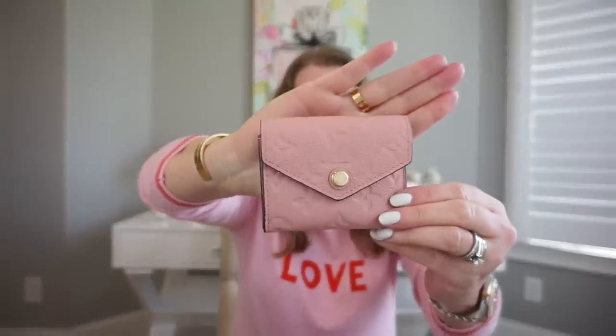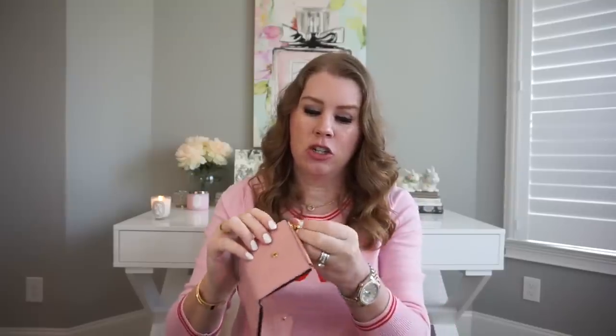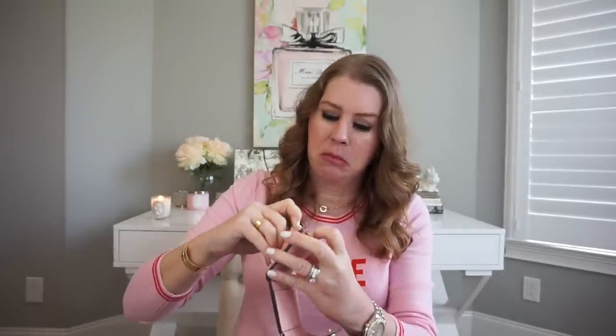It is absolutely such a functional wallet. This is a huge chunk of why I let a lot of my other small leather goods go, because I just like how this one functions so much better than a zippy coin purse. You have the credit card slots, you have the full slot for bills, and you also have a place for change. I did keep change in here, and it did make some marks, and I said that wasn't going to bother me, but it did. So I took the change out.